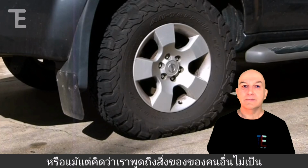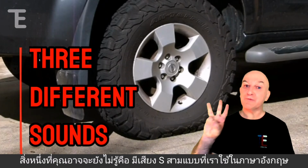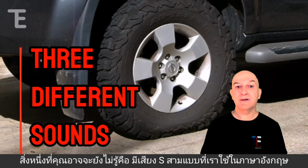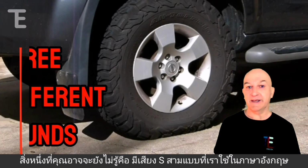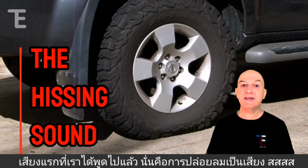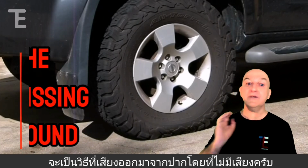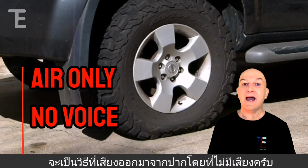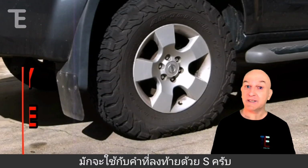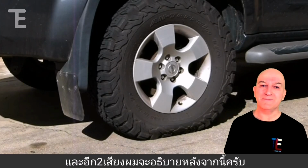Now, one thing that you might not know is there's actually 3 different sounds that the S sound can make when we're talking in English. The first one is what we've spoken about already, that hissing sound of air coming out. We're not using our voice. And that's used for many words that finish with S. But there are 2 more that I'll tell you about a little bit later.